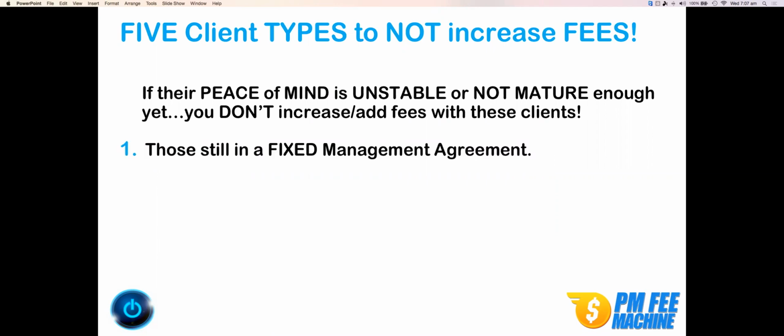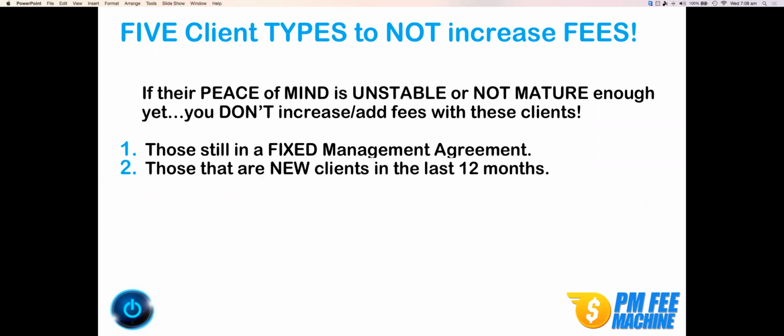So who are these 5 client types? Now, particularly in Western Australia, South Australia, Northern Territory, we do have what's called fixed term management agreements. In Western Australia, very typically, they sign them up every 2 years and they keep them in fixed. In South Australia, we might have a first 12 months of fixed term management agreement, then going on to an open. Whereas everyone else in the eastern states of Australia, New Zealand, United States, very typically you have an open agreement. So point 1 is probably not applicable to most of you.